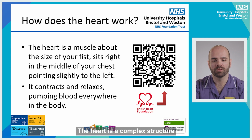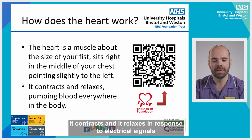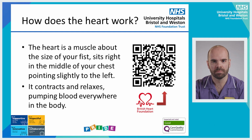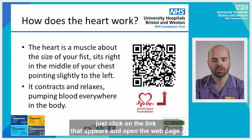The heart is a complex structure that is responsible for pumping blood everywhere in the body. It contracts and relaxes in response to electrical signals that stimulate the heart cells. You can find more information on the BHF website. If you point your phone camera to the QR code in this slide, just click on the link that appears and open the web page.